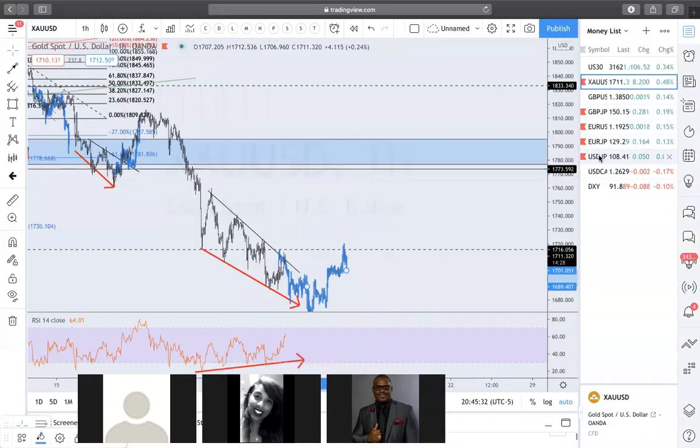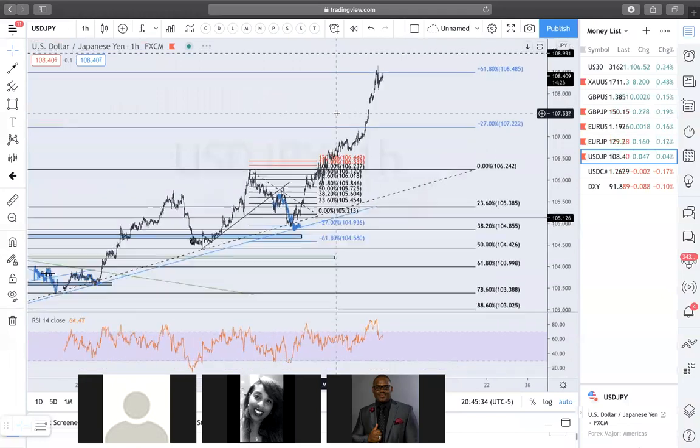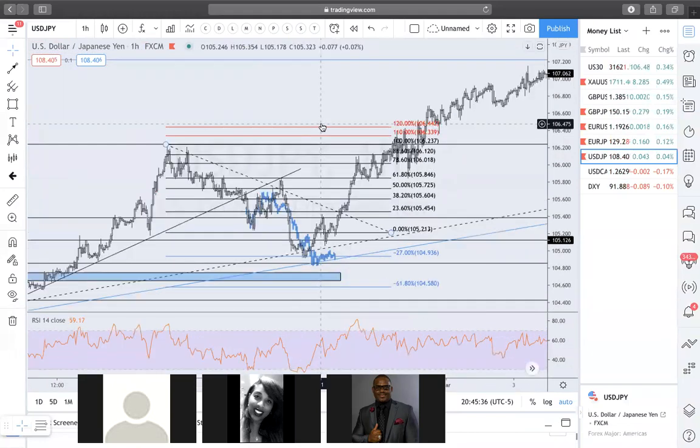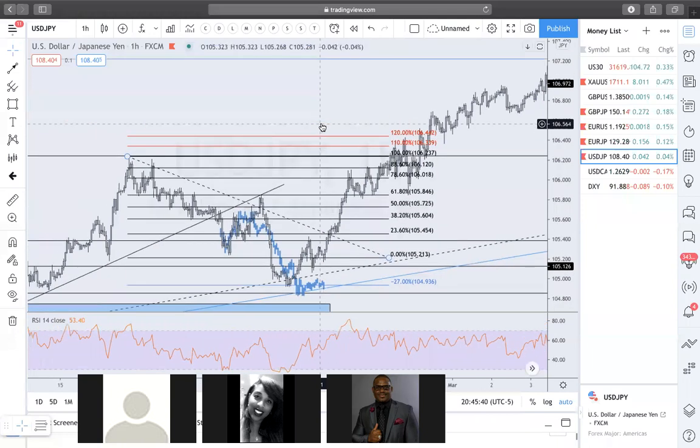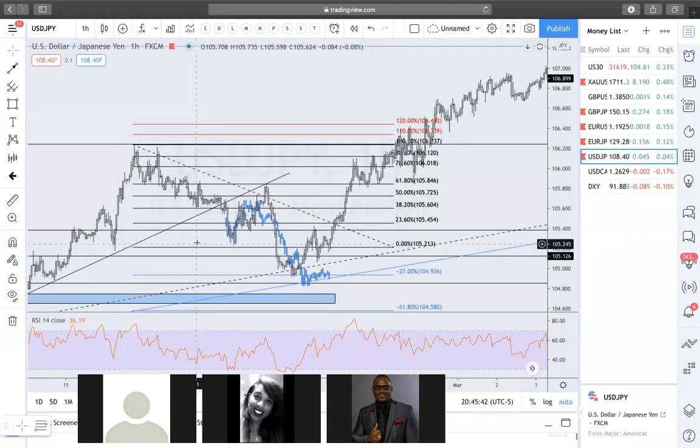Yep. So UJ, this is what I was talking about when I said this is why you need to wait for your confirmations. I think this was actually 3 weeks ago, because I haven't marked up UJ in a while. So this was 3 weeks ago when I marked this one up.